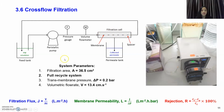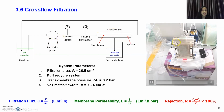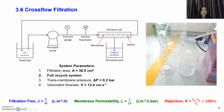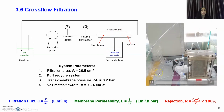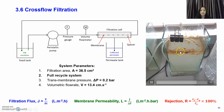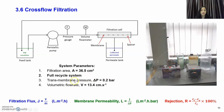This is a peristaltic pump which is over here. Then it supplies the pressure to this, and this is the filtration cell where the membrane is inside, and this is the collected permeate where we measure with the measuring cylinder. We measure the volume. Then this is the produced water emulsion tank. The transmembrane pressure is 0.2 bar and the volumetric flow rate to move the fluid in it is 13.4. The fluid runs on a full recycle system.